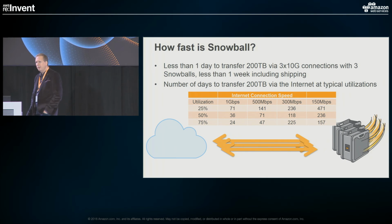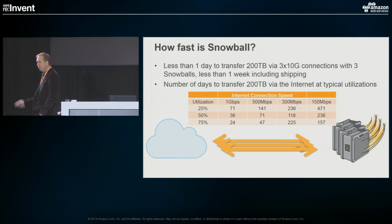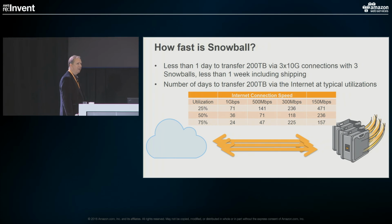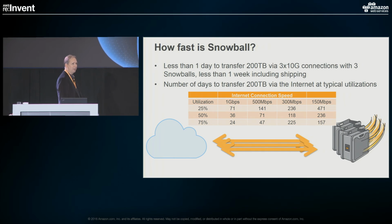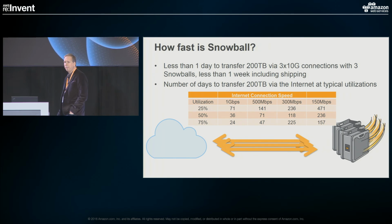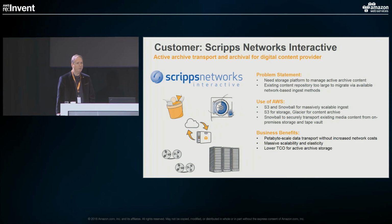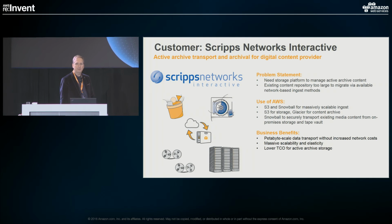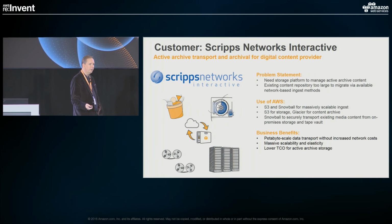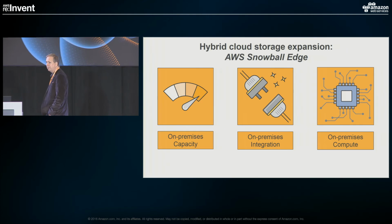So again, Snowball. In a prior life, I worked at a LAN optimization company, and Snowball is this really cool, unique solution that AWS has come out with, listening to our customers, trying to move data over the wire by essentially eliminating the WAN link, getting around the WAN link, the next generation of sneakernet, if you will. Scripps is a great example who used Snowball for a large migration. A lot of media customers use us. It offers massively scalable ingestion and petabyte scale support, and what Scripps used us for was moving a number of media files from their on-prem archive into AWS.